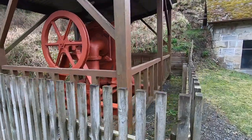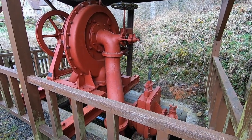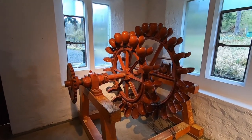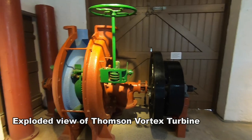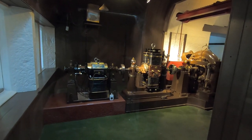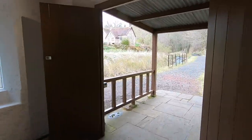Cragside was the first house in the world to be lit by hydroelectricity. It was the second house to use incandescent light bulbs, invented by Joseph Swan, his own house being the first. The Burnfoot powerhouse was the second built on the estate in 1886 to cope with increasing demand for electricity. Two new lakes were built on high ground. Pressurized water descended 104 meters through cast iron pipes to the powerhouse and drove a turbine connected to a dynamo, which converted the mechanical energy into electricity, used to light the incandescent light bulbs.